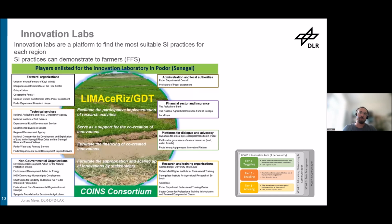Okay, let's jump into the innovation labs, because this is a term that maybe is not that prominent. And also, what is an innovation lab? So in our case, an innovation lab is a platform that wants to find the most suitable SI practices for each region. And the platform has different actors. I just listed them here for the example of Senegal. So there are a lot. I won't read everything now, but just to give you an idea of who is involved in those innovation labs.